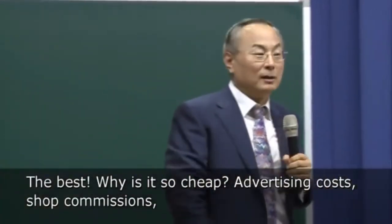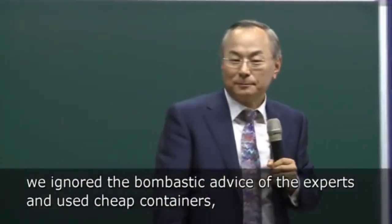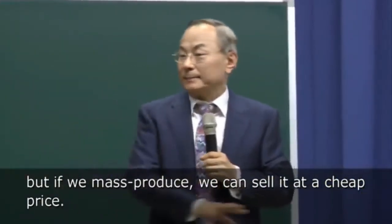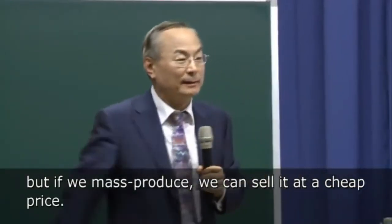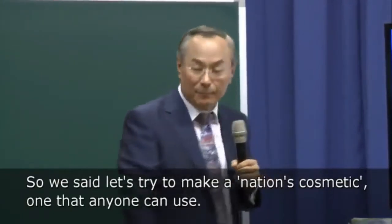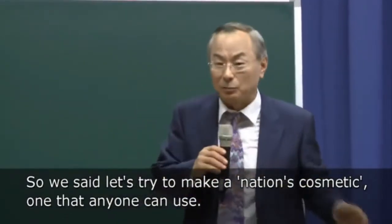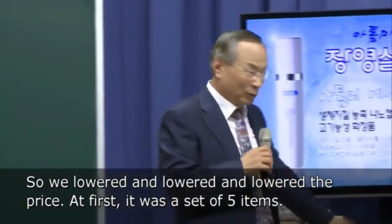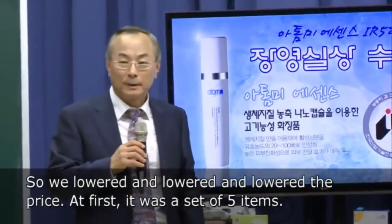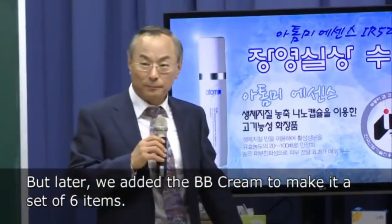Why is it so cheap? Advertising costs, shop commissions. We ignore the bombastic advice of the experts and use cheap containers. But if we mass produce, we can sell it at a cheap price. So we said, let's try to make a nation's cosmetic, one that anyone can use. So we lowered and lowered and lowered the price. At first it was a set of 5 items, but later we added the BB cream to make it a set of 6.